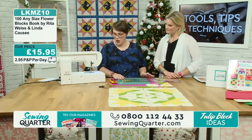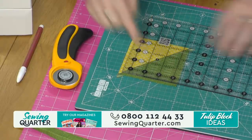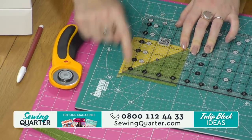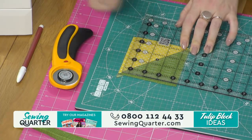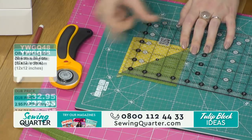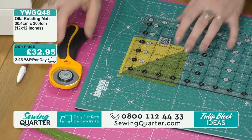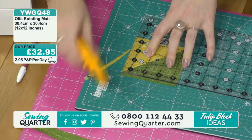So I'm going to trim this to 3.5. I've given myself a nice amount of space, using the line on my ruler, lining that up with my seam, and then I can trim this down. I could have started with slightly smaller squares. I think I did 4.5 inches. So you could go slightly smaller, but I prefer to get that accuracy in the trimming. So to make sure all my points are going to meet nicely.